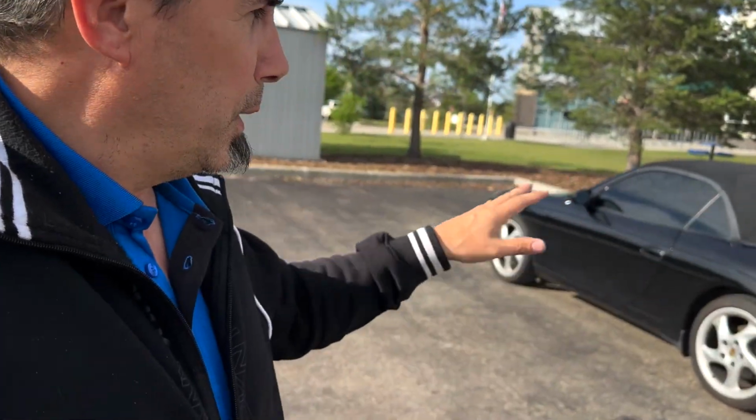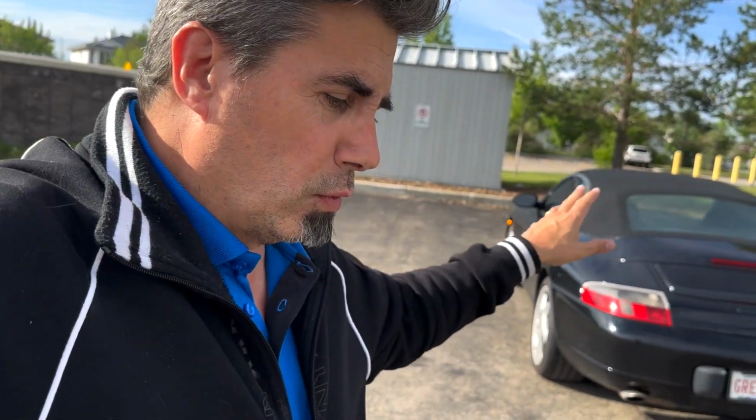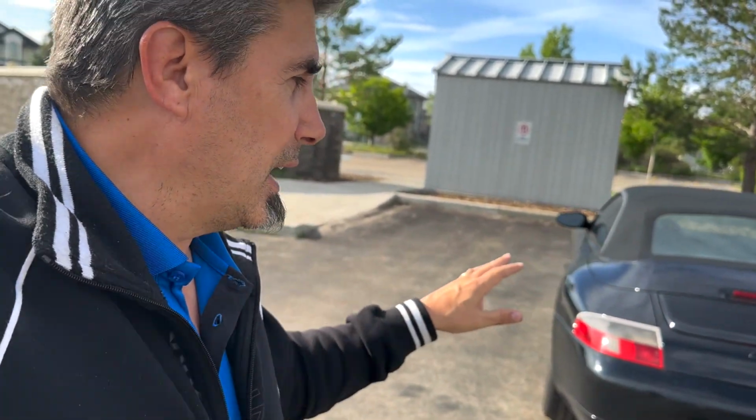Some of the electrics aren't necessarily the most robust, so be sure to go through it from top to bottom, left to right. Sunroof, make sure it's opening and closing smoothly and quietly. This is a convertible roof. Definitely make sure the roof is working well, up and down, no big noises, no big shakes and rattles, and it does it consistently a few times. Then that's going to help you build some confidence that you've got yourself a solid car.